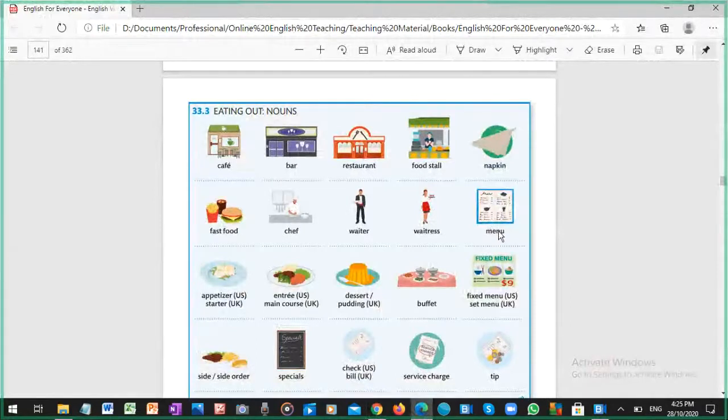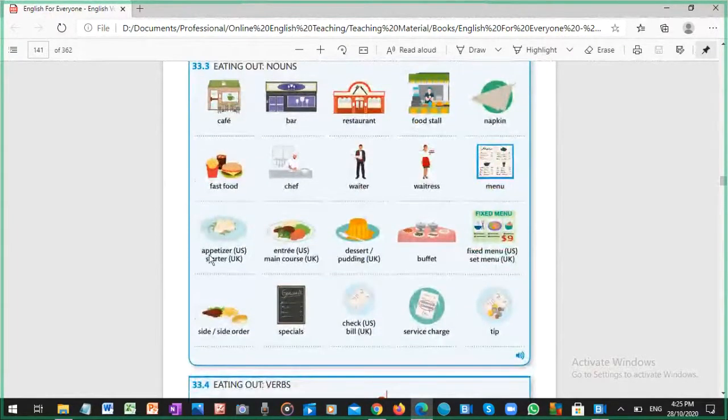And the next one is a menu. Menu. One more time. Menu. Well done. So the next one is the appetizer. It's called the appetizer, or starter.